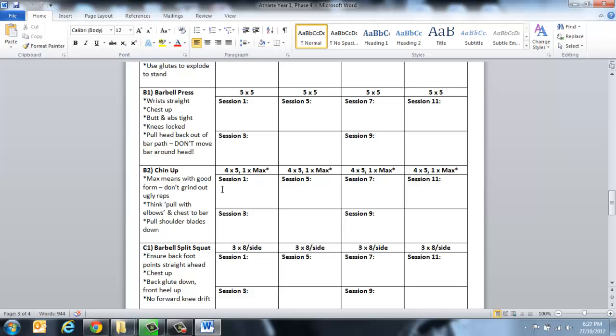So from memory, and there would have been notes in here to remind me where we're at, this was all variations of assisted pull-ups. Or it might have been that by now he could do 5 pull-ups at body weight, and to get max, I might have helped him, maybe taking a certain amount of body weight off him.